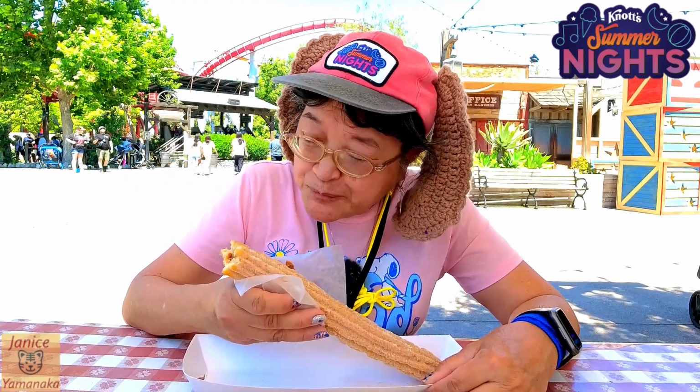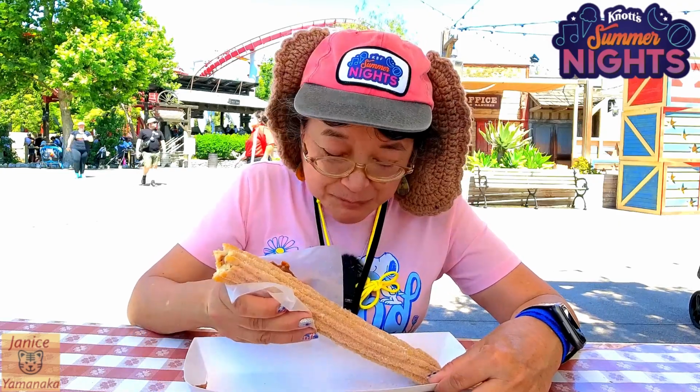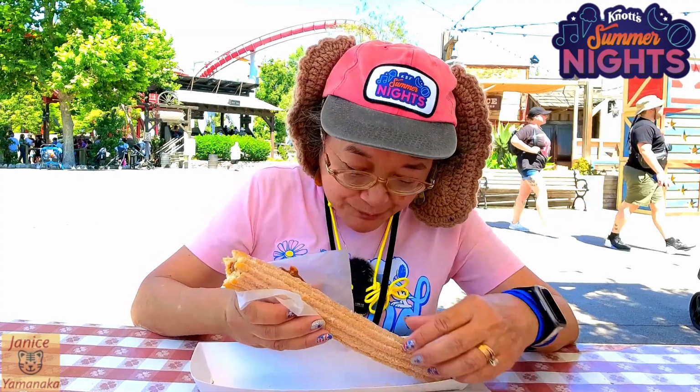It's actually one of the better churros I have. But the filled ones do usually taste better, even if they are stale, because they have the filling in it. That kind of helps take away some of the staleness. It is better if you get them really hot. Although this is actually pretty warm, so maybe they just recently made them.